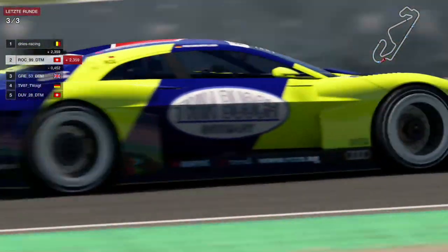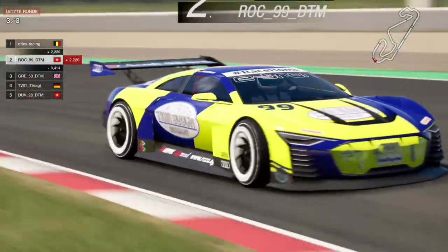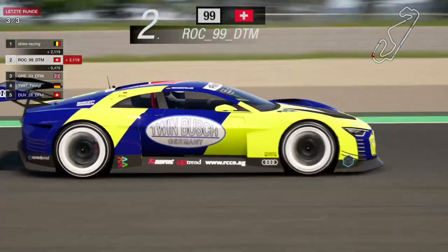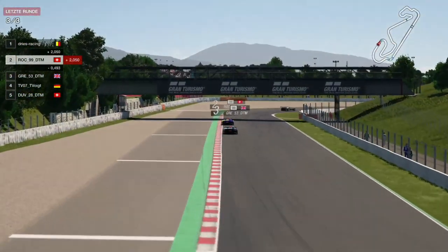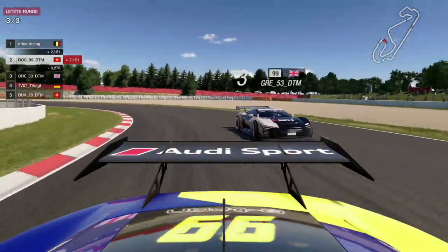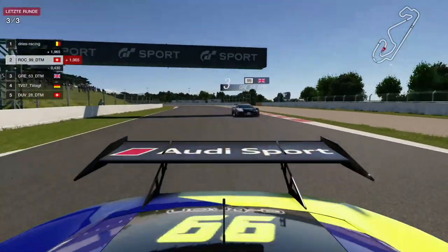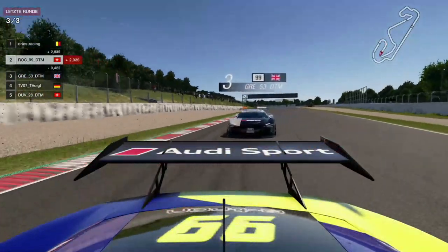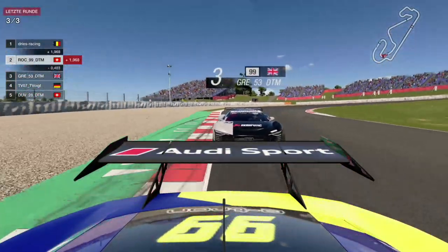And Dries Vantor leading. Jamie Green relegated to P3. Thomas Voigt is P4. Loïc Duval is P5. That's the way it looks so far. It's quite stressy with a controller, to be honest. Well, I guess. Yeah, don't tell me you are using a controller. I am, really. I know. But it's quite stressy with the steering wheel as well. Yeah. Fine British humour there.